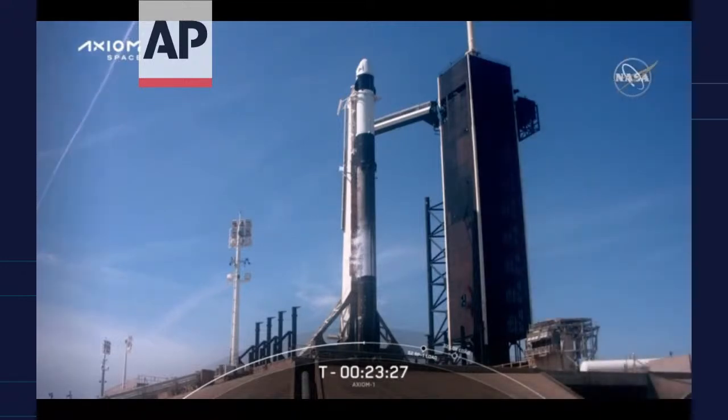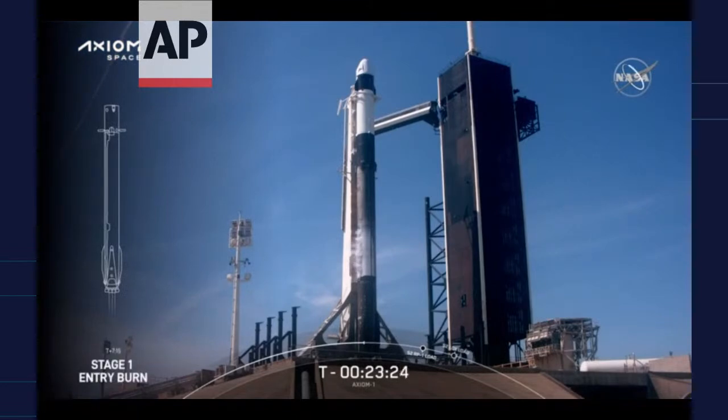As Stage 2 heads towards its targeted drop-off orbit, Stage 1 will execute two burns in order to make its way back to Earth. The first is the entry burn, where three of the Merlin 1D engines will reignite and then shut down.